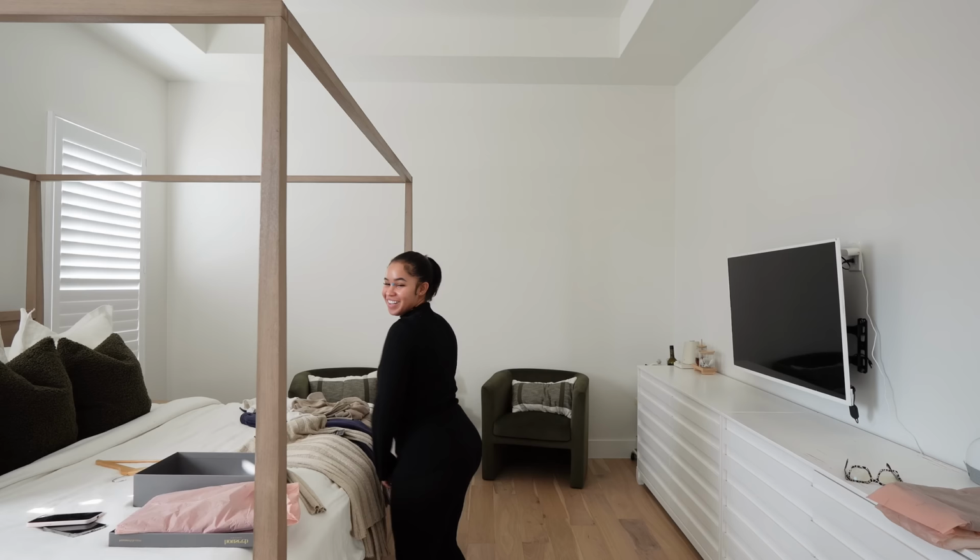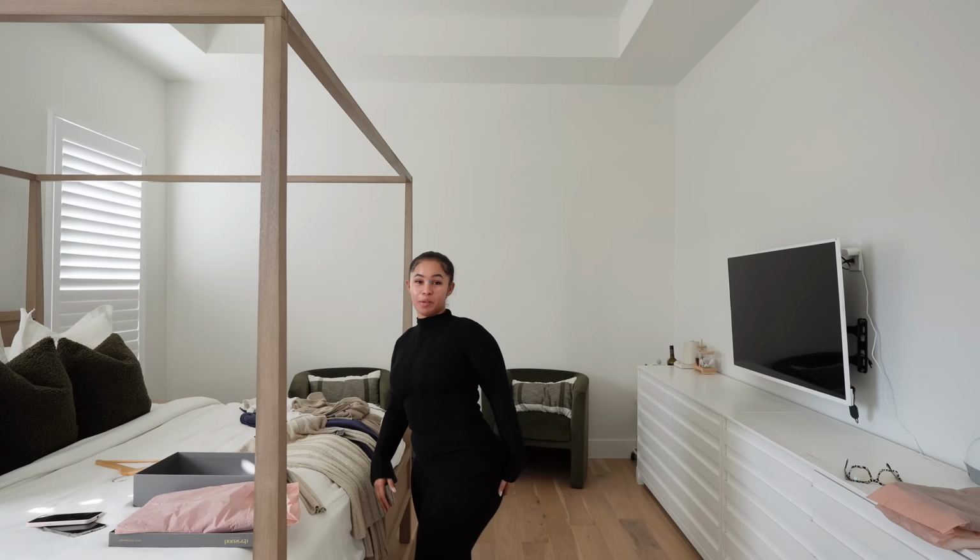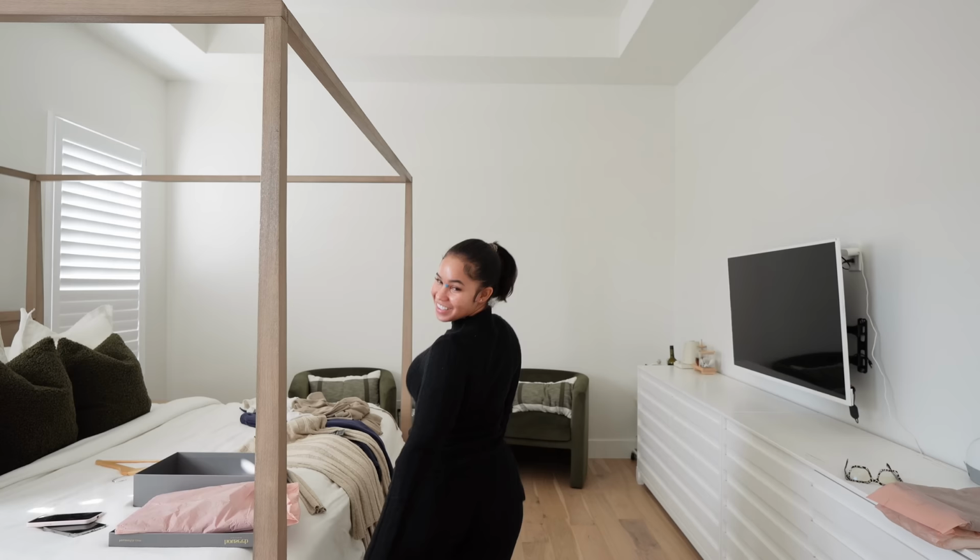Okay, it looks real. I probably wouldn't wear it to church because the way it really is eating up my butt in the back, but it looks good. Look, she looks fat. Okay. Anyways, I give it about a 6 out of 10.